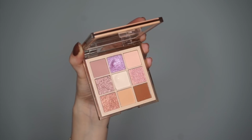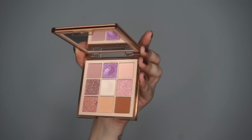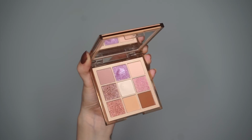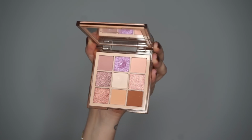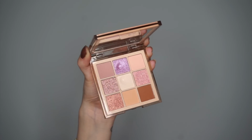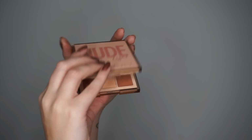You can see I have 2 pans in here already, and I do reach for this one every now and then. It's one that I want to reach for more, but again, I've just been focused on things that I'm panning too much, and I haven't really been able to reach for this one as much as I want, but I'm going to try to make a mental note to do that again next year.